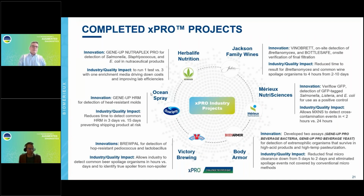As well, very promising, targeting Alicyclobacillus and heat-resistant molds, which are supporting the pasteurization process, and also with very impactful results for the optimization of the logistic flow at this level.